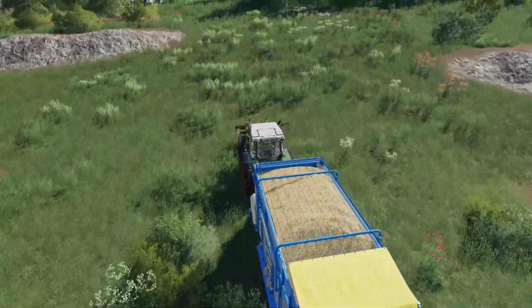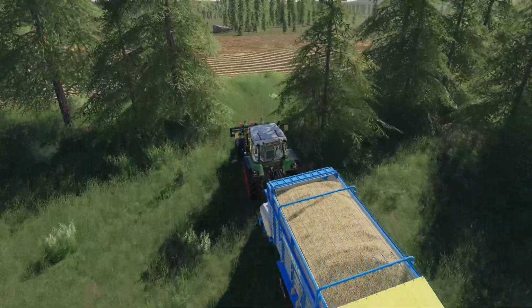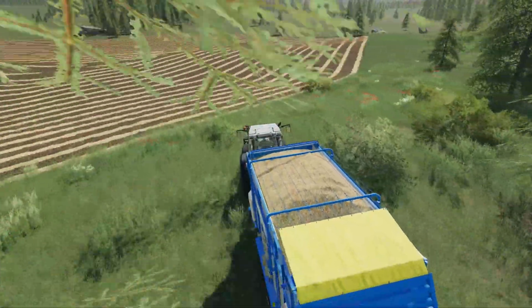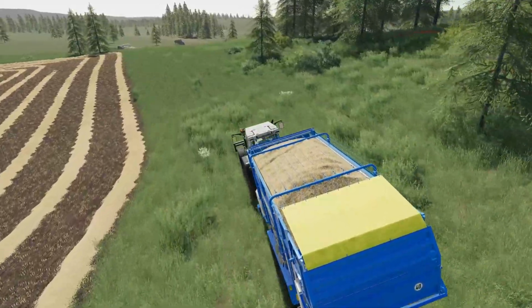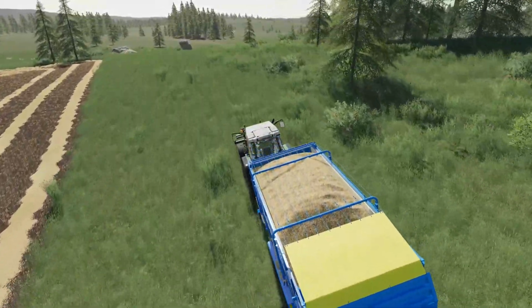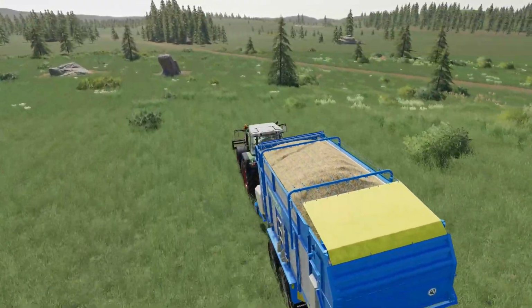This is going to take up most of the day traveling back and forth, especially when it comes time to do this field. But at least when I do this field, I won't have to go around the little crater that the earthquake caused last week. But yeah, this is going to take up most of my day just traveling back and forth to the store.